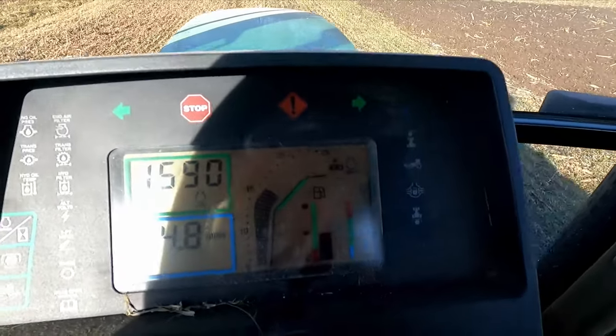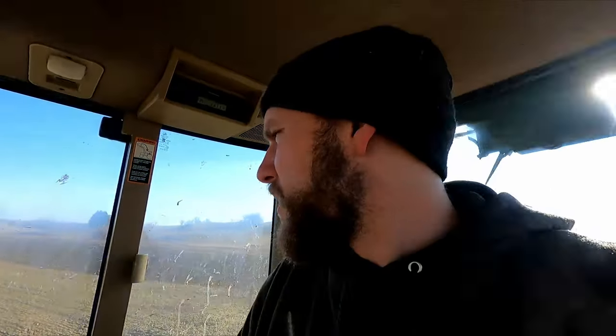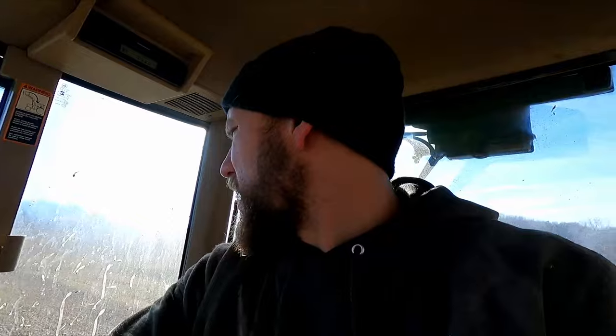Finished up spreading manure, and as I'm getting out of the field here, I noticed we're getting down there on fuel, so I think I might just stop and get this thing fueled up, being we're maintaining stuff today, and I won't have to think about it for the rest of the week, and we'll be done with it. So I'm gonna stop and grab some fuel before I put this thing back in the shop.